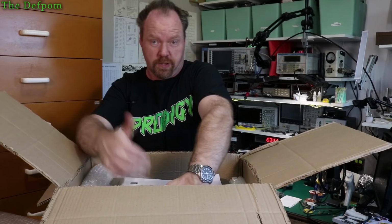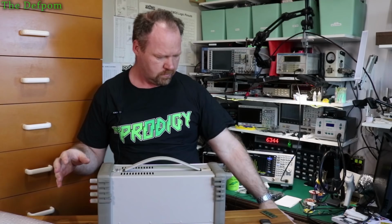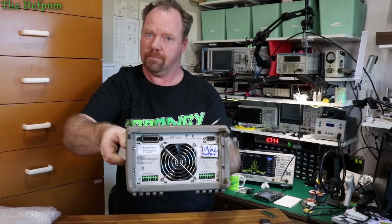Let's get it out. Let's just balance that down there on the floor. Yeah, it's on the floor now. It got there eventually. So it's an HP/Agilent. Yep, Agilent piece of gear. Here's the back. Here's the other side. Here's the front.